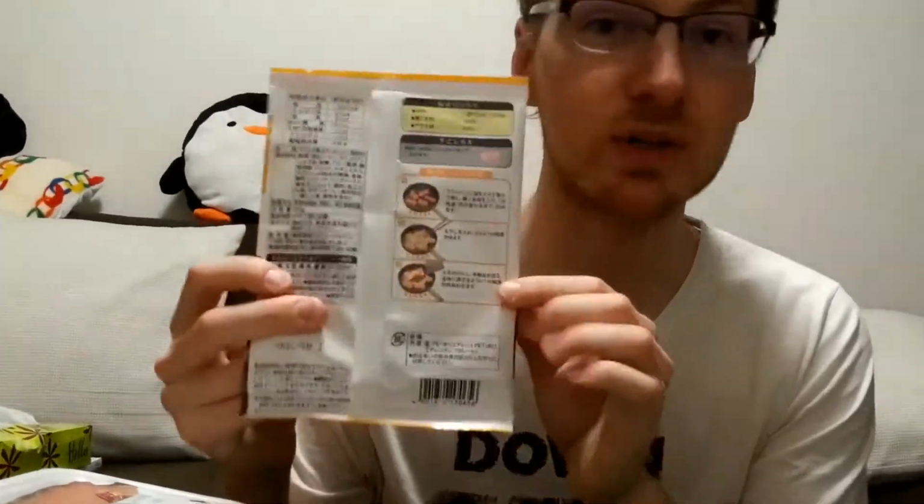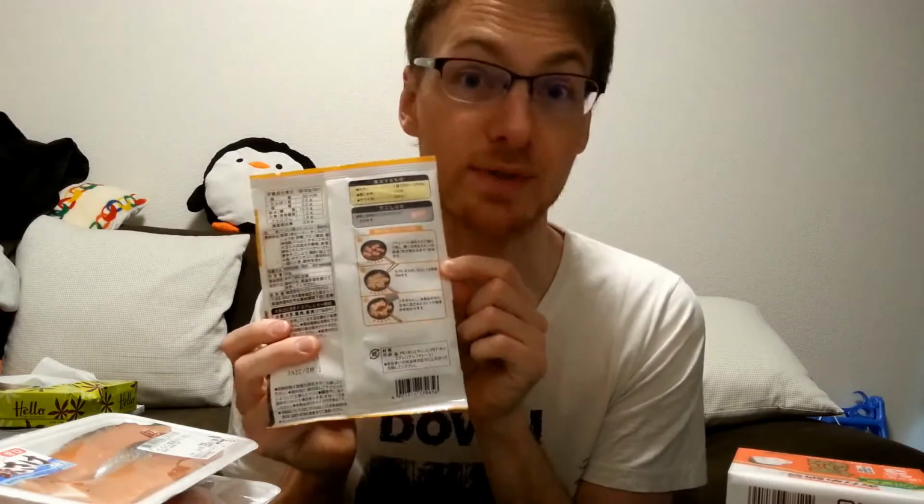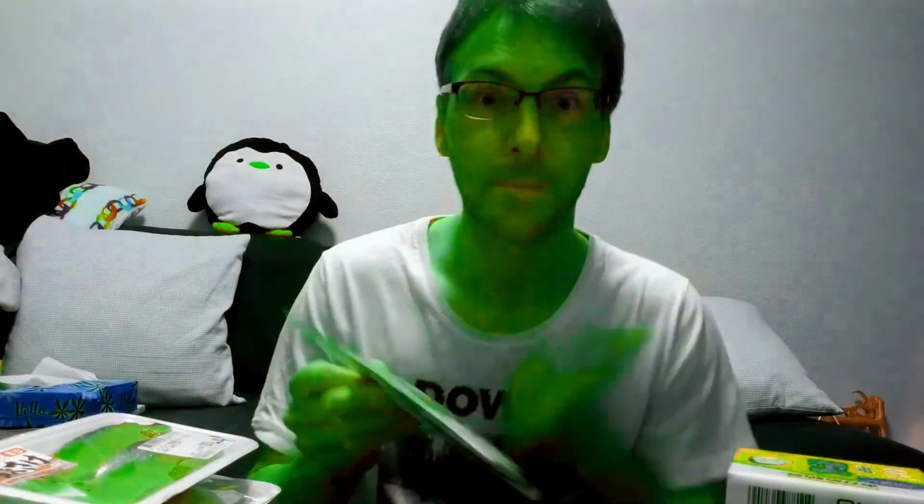So this is kind of an instant sauce thing. These kinds of packets are really useful, especially when they have very handy picture instructions. You fry your pork, put in your bean sprouts, put in your sauce packet, mix it all together, and then you get that, only 100 yen.